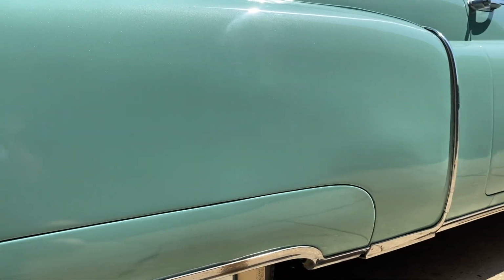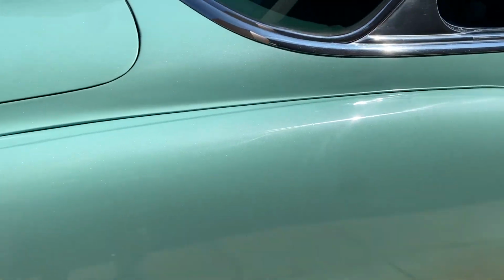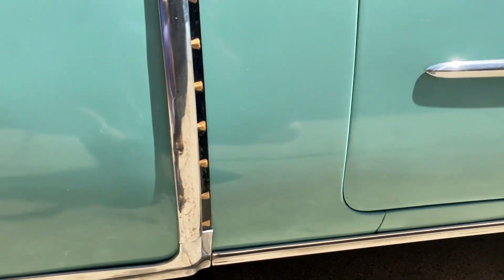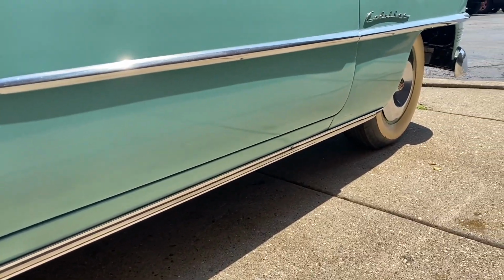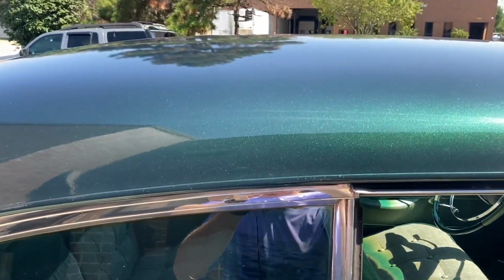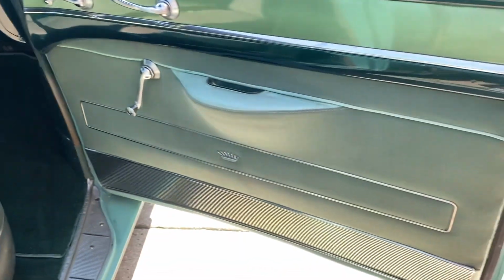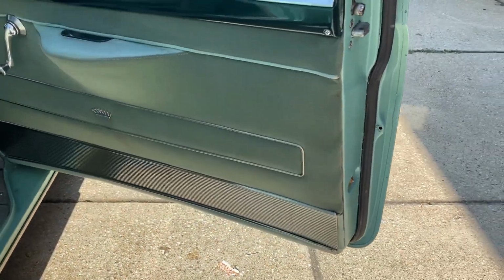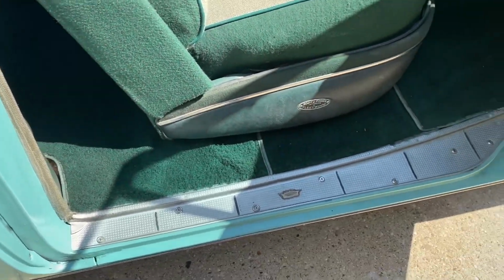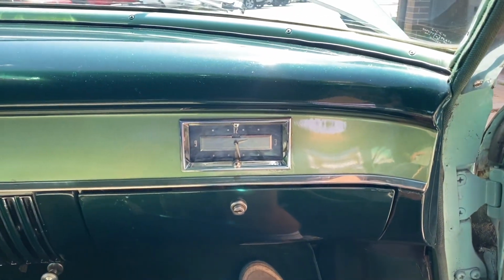My camera blurry? I'm sorry. Oh my gosh, there's another bee. A little bit of marking on this piece of trim there. Also, the underneath of the car, detailed to perfection. I got a picture of that will be on the ad.